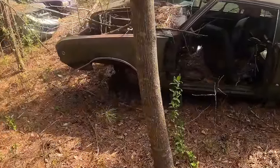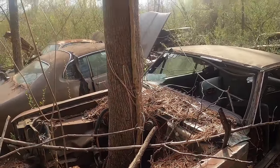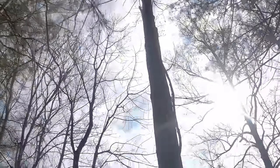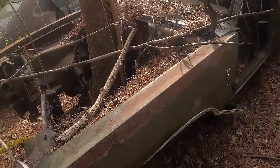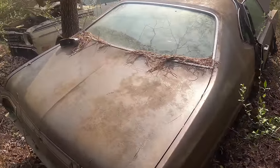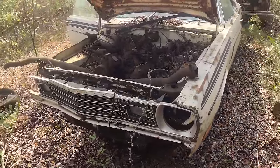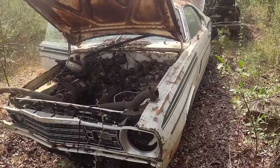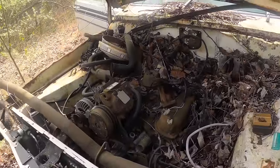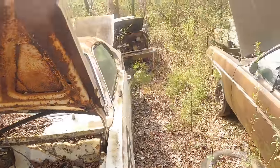68 GT. I wonder what it came with. Well, right now it's got a tree in it. It's got a big tree in it. Holy cow. I just can't wrap my head around these trees sticking out. Okay, it's not a... It's like a 74. 73 or 74. Okay. But it is a 340. Yep. All right.